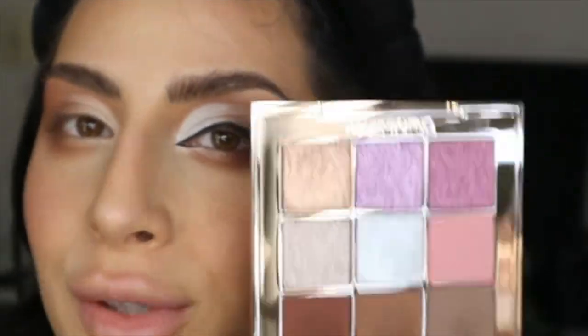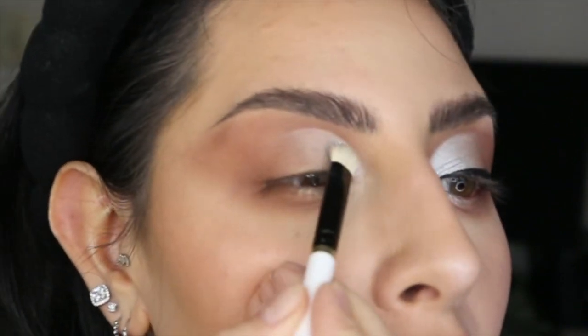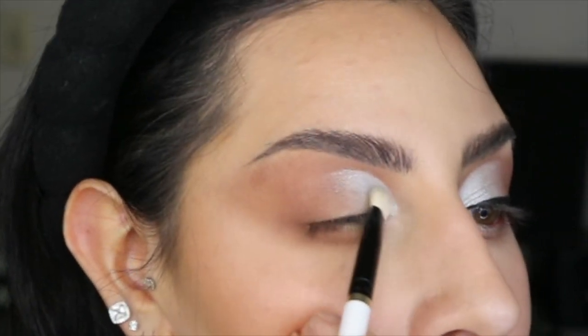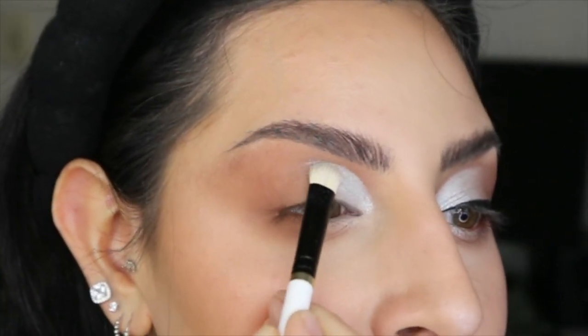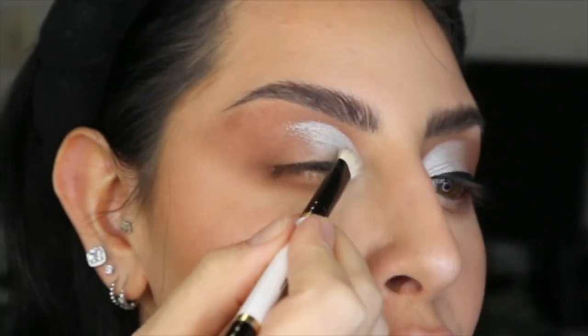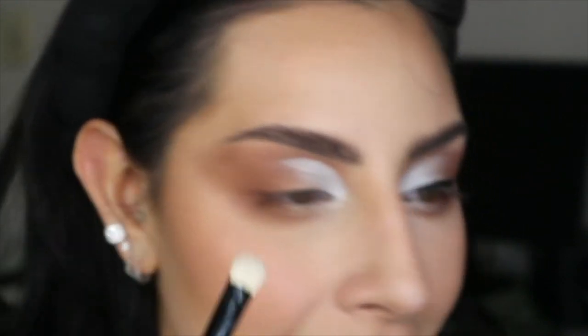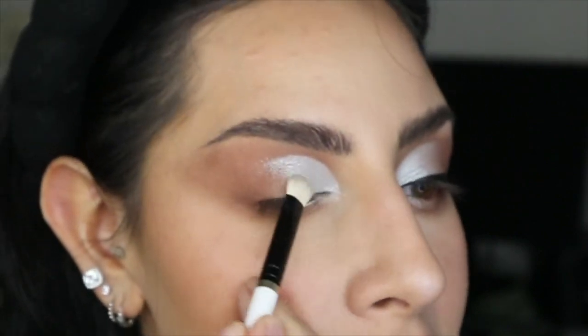I'm using this silvery sparkly shade from the middle of the palette, and I'm just gonna go ahead and start packing the silver onto the cut crease area. Since the cut crease area is a little bit wet, this helps to set that shadow in place very nicely. Now the silver is insane. It is so pigmented, it is so shiny, and it's gonna match up so well with my accessories. That's why I really wanted to use this palette, because I'm gonna be wearing silver accessories with the look that I'm wearing today, so this is just perfect.